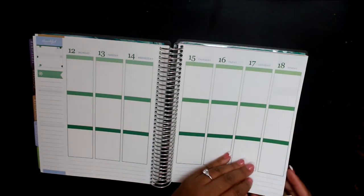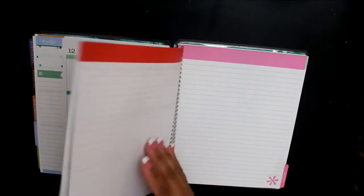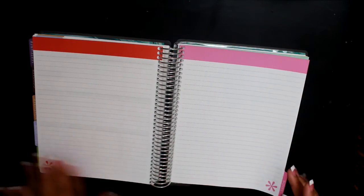It has a notes section. So there's line paper here for notes, line paper here, line. And I like how it's just plain and simple. I like that. Okay, and you get some graph paper. I'm not sure what I would do with that, but that's cool.